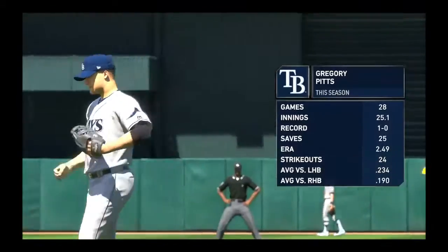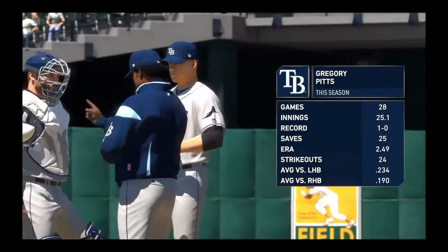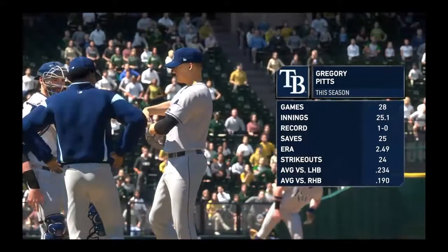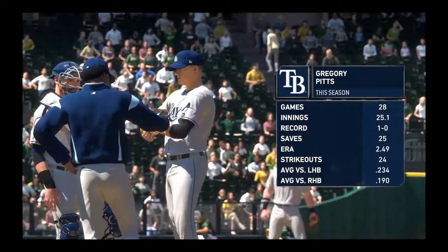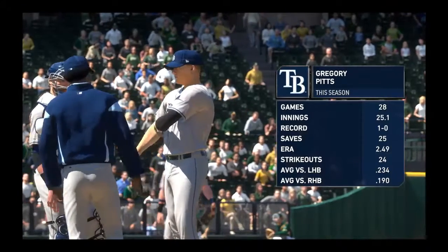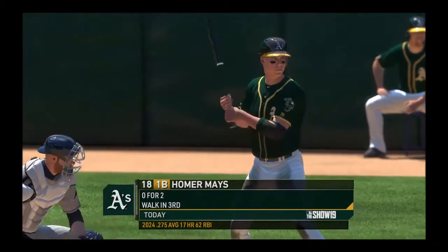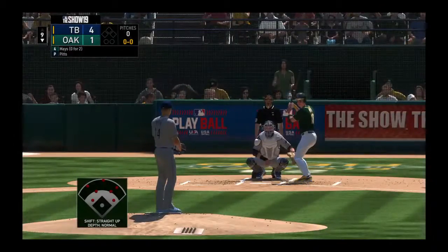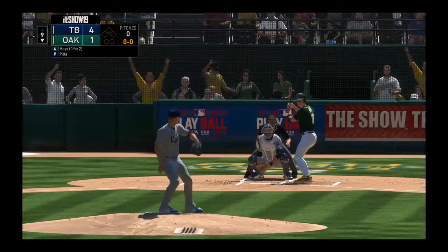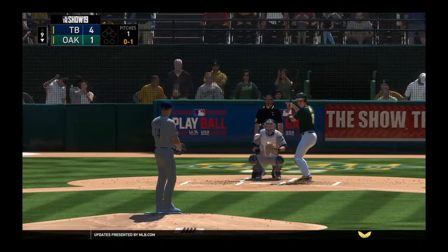Gregory Pitts takes the ball now in inning number 9, looking to close the door. Number 14, Gregory Pitts. Striding in to start the ninth, Homer Mays, as they'll look to get something going here and even this game up. Looks like a tall order trying to tie or take the lead against this guy who leads the league in saves. No balls and 1 strike.